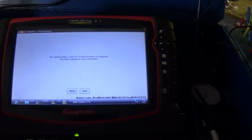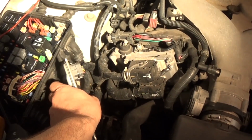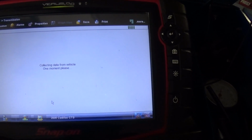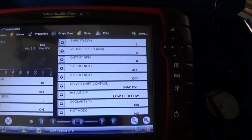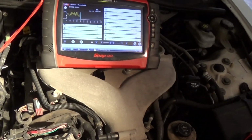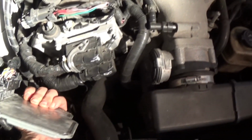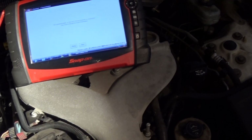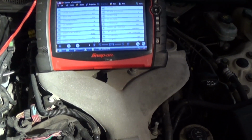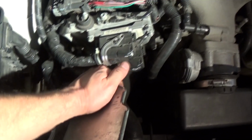So unfortunately. Okay, just now I was able to duplicate the problem. I just squeezed the TCM, and I lost my communication. Let's communicate again. Alright, let's put this in the car. I'm going to squeeze it again. There you go, right there. Let's squeeze it here to lose communication. Right in here.